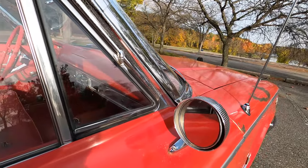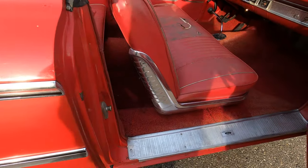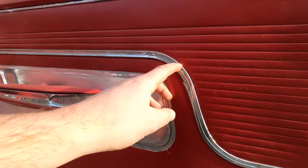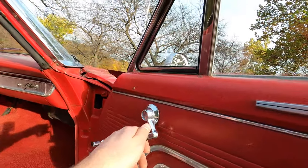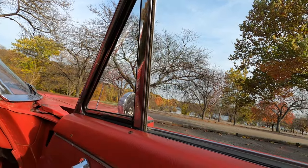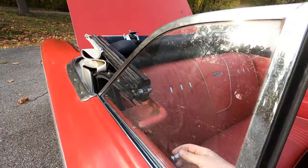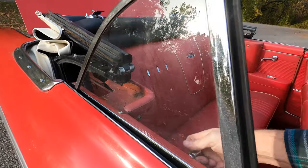Mirrors on this side. This door panel is a little nicer than the other one, but still it's got some flaking chrome here. All the windows work here on this one as well. Windows roll up and down. Same thing with the rear. Or does it? Wait, like that.